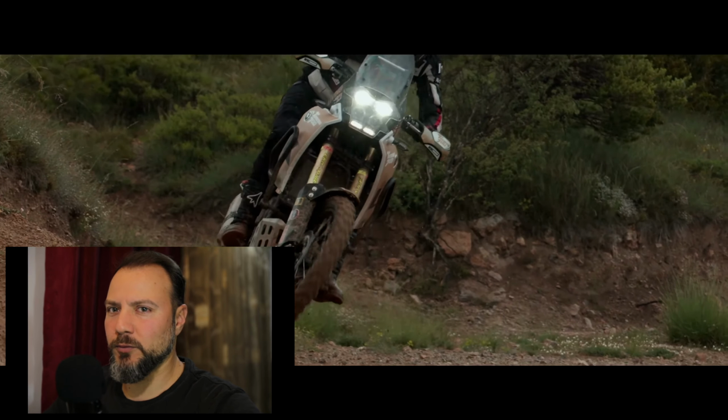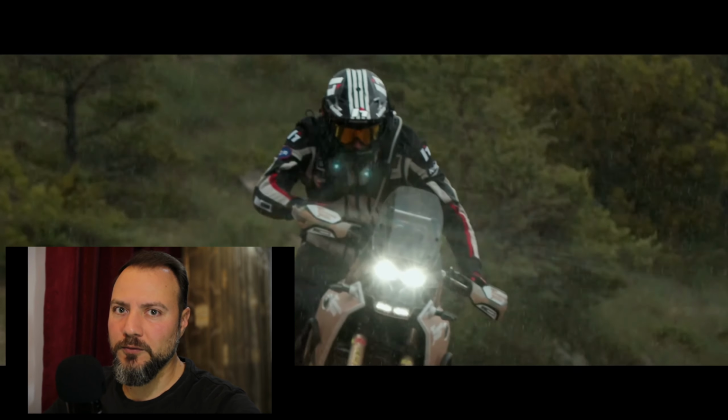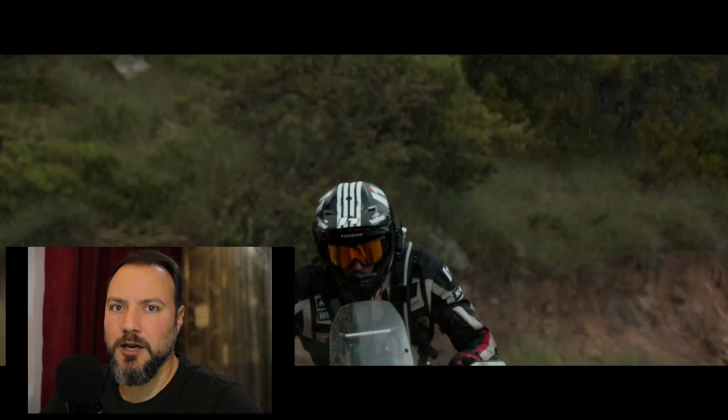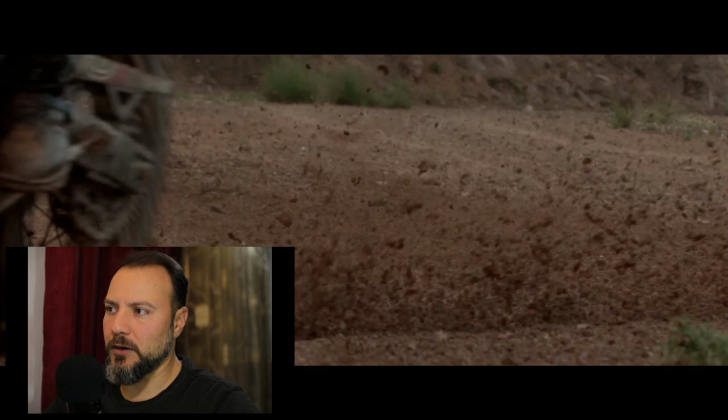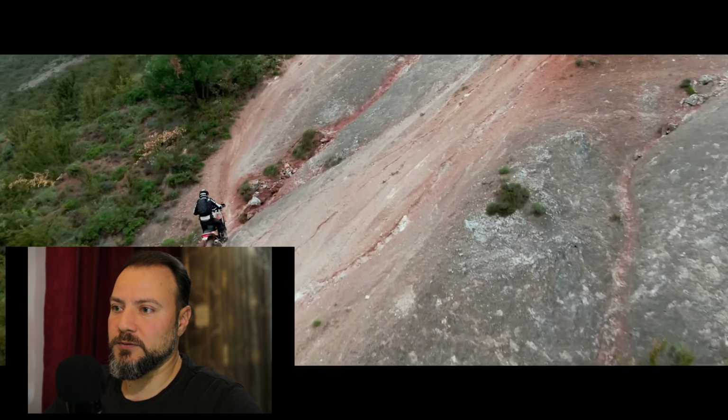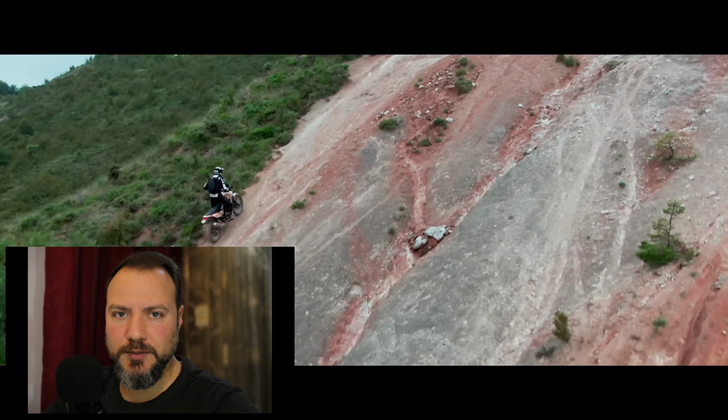Great handling, great suspension, very comfortable, actually unusually comfortable for this type of bike, especially when I saw the seat. I was riding it and I felt really comfortable on the seat.